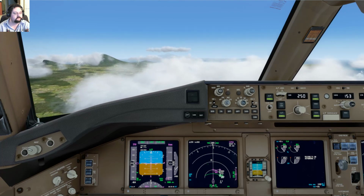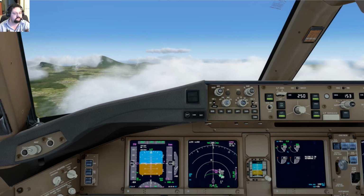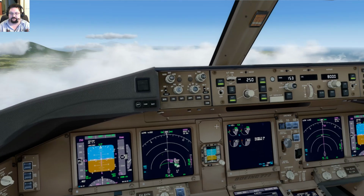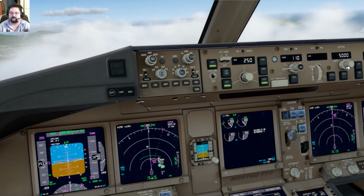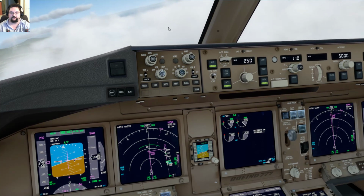KLM 835, descend 5,000 feet, turn right heading 110. KLM 835, Bali approach. KLM 835, go ahead. KLM 835, turn right heading 110, descend 5,000 feet. And 5,000 feet heading 110, KLM 835. Aussie 121, contact tower 118.1, happy landing, bye bye. 118.1, Aussie 121.